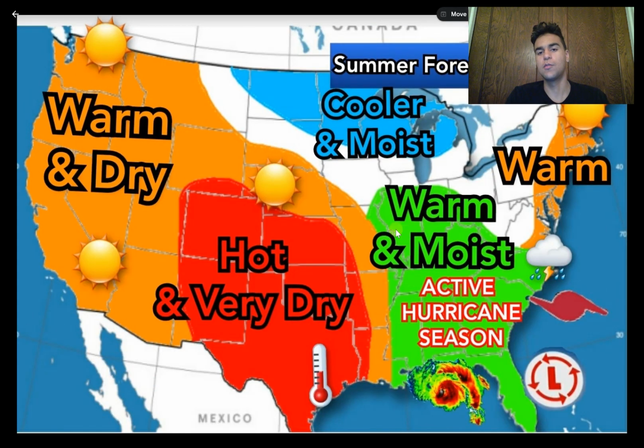Now, here's my summer forecast I made a few weeks back, and you see that I'm expecting much warmer than average temperatures throughout the United States. Now, of course, this isn't a summer forecast. This is my analysis on the sea surface temperatures in the Atlantic, but I want to point this out because if the land temperature is going to be a lot warmer, you could definitely assume that the temperatures just off the coast will be warmer than average as well.